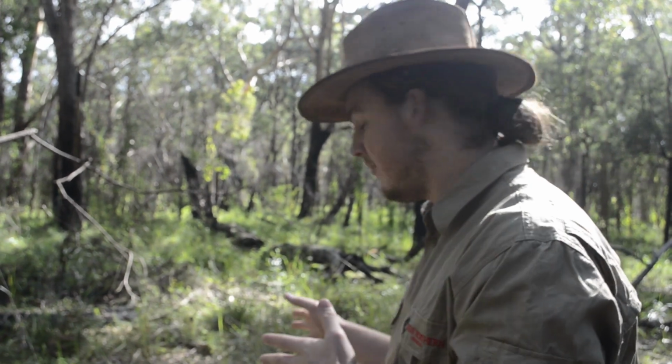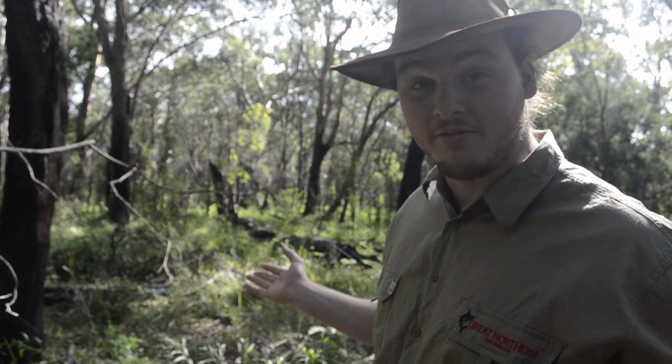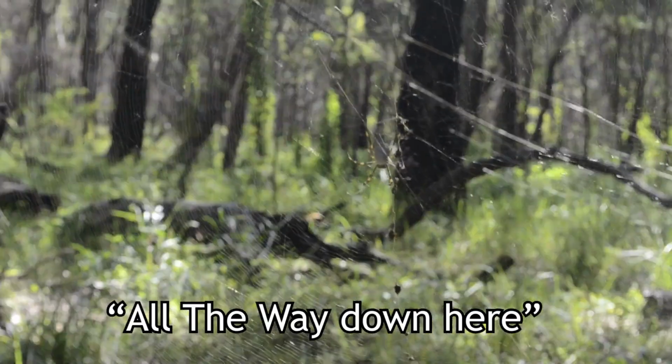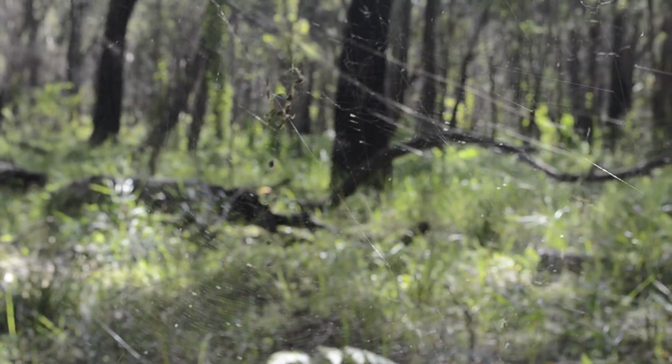So, some of you may know Blackbutt Forest is home to many different types of animals, all different shapes and sizes, from mammals, marsupials, insects, arachnids, the whole lot. And right now, we've got a very special visitor, a golden orbed spider. For any arachnophobics, I suggest you skip this scene. As you can have a look, the sheer size of the web is about 4.5 meters up top, all the way down here. You can see just the sheer size of the abdomen.